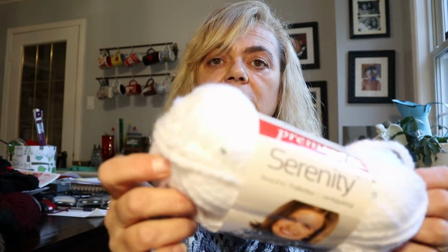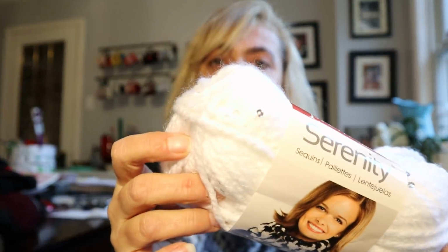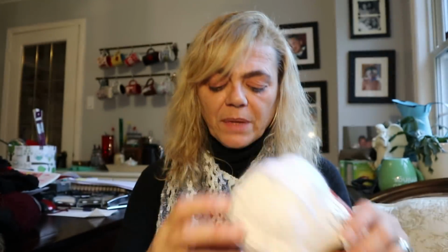I don't know if you can see, will it focus? There's sequins in there. I don't know how practical this is. Now, I've made the beanie. It is soft yarn, really soft. You don't feel the sequins at all. You would think sequins would scratch, but it doesn't. This is soft, soft. But how practical is it? Because you can't really throw that in a washing machine. Or can you? I don't know.